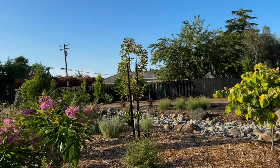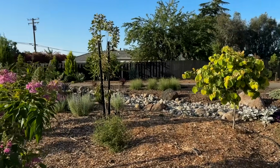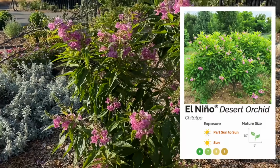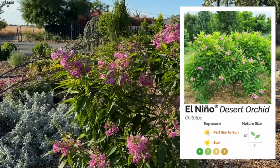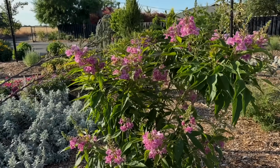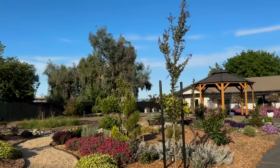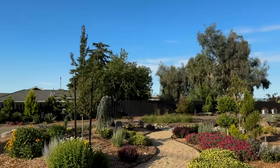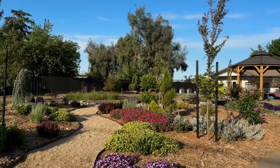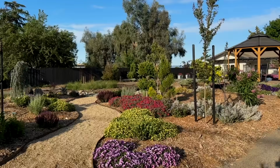The Little Gem magnolia can get up to 20 feet tall. The Rising Sun redbud, about 10 feet tall. My El Nino chitalpa. Isn't this just the most beautiful plant? Oh, I just love this plant so much, you guys. This one can get up to 15 feet tall, and I want it to get up to 15 feet tall. I love this plant. And then I have my Tuscarora crepe myrtles. I have one there, and those guys are gonna get up to 30 feet tall. So I'm definitely gonna have height right here. I just have to be very patient and wait for it to come and imagine it.